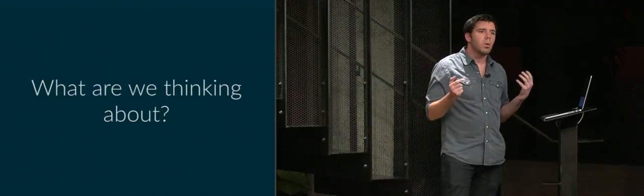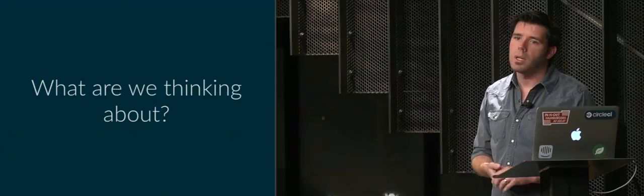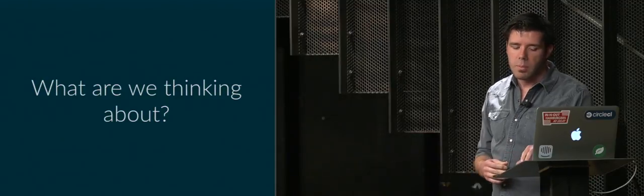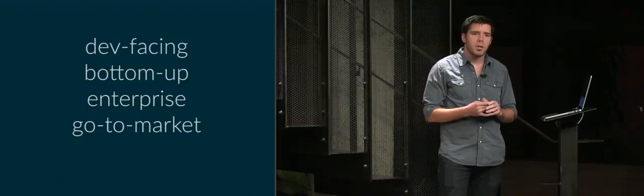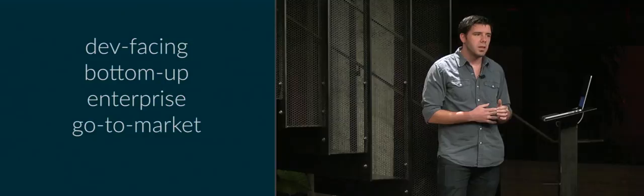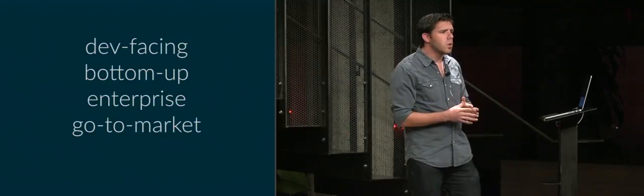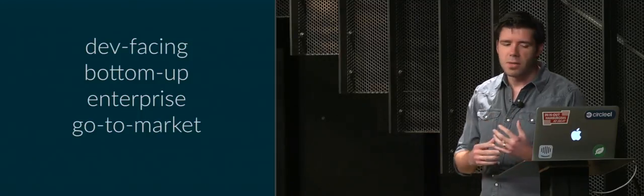Talking about what we're thinking about and what other Heavybit companies I think would find interesting to chat to us about. It all comes with this phrase, dev-facing, bottom-up enterprise go-to-market strategy, a phrase which rolls off the tongue after you've said it about 17,000 times. Most of you are going to have a roughly similar go-to-market. Learn to say this phrase repeatedly.